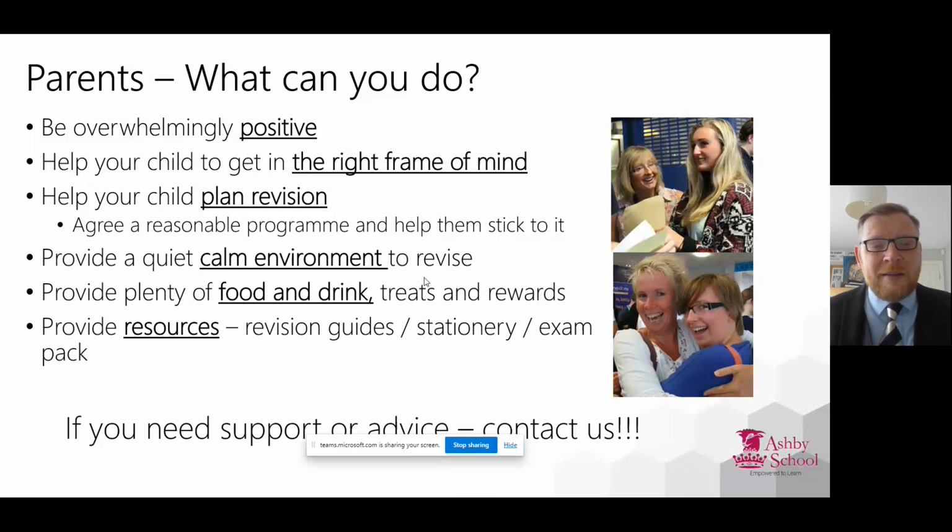And the last thing I just want to say, both for students and parents, is you are our main focus now. We really want to support you, do everything we can. So if you need any support or advice, please don't hesitate to get in touch either with the subject teachers or with the central team. We are very much here to try and support you through this time.